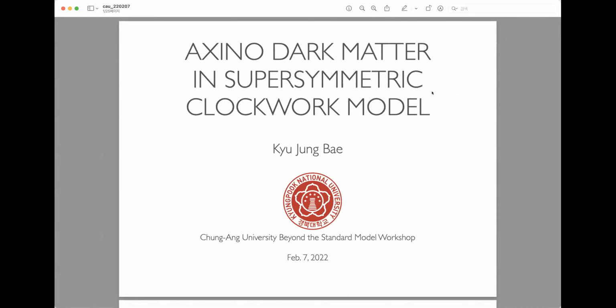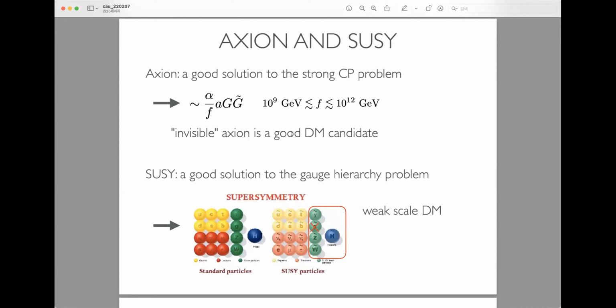In my talk, I'd like to talk about a simple model to realize feebly interacting dark matter in light of the clockwork mechanism. Especially, I try to think about a supersymmetric version of the clockwork axion model. As Koichi explained in the previous talk, the axion is a well-motivated theory to solve the strong CP problem. From various stellar and astrophysical constraints, we know that the axion coupling is constrained by the decay constant f, which must be larger than around 10 to the 8 or 10 to the 9 GeV. Due to this small coupling, the axion is somewhat invisible, and due to the small coupling and long lifetime, it can be a good dark matter candidate.